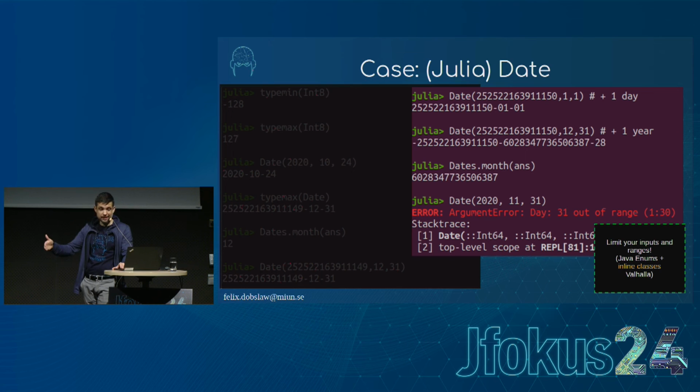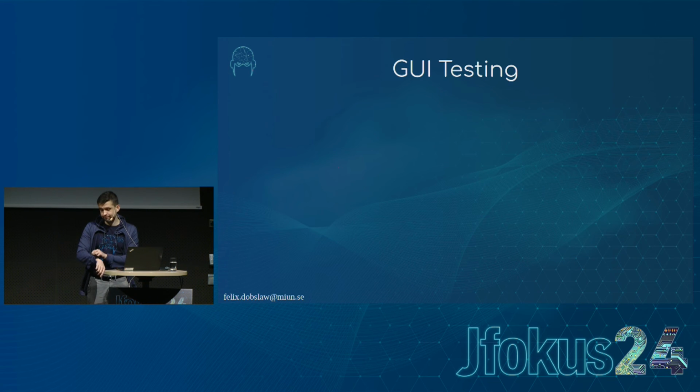I've tried to find the latest update on the syntax. I failed. I couldn't find anything because it seems like it's still in the making. But there at least you have a way to efficiently create these ranges, even larger ranges than you could cover with enums. And now to the final, what I think is possibly the most interesting case, GUI testing, where you can do end-to-end tests. And this can be true for both AI systems, but also for traditional software.